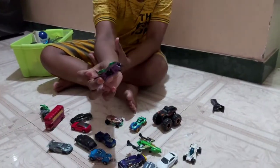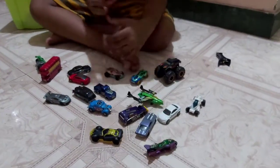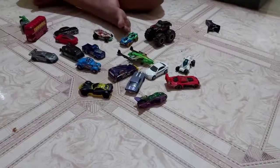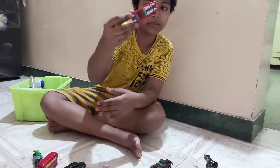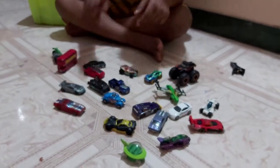And this is a Spider-Man 3 villain's car, bike. And this is a race car too. This is an alien car. It's so cool. And this is a Star Captain America car. And it's so cool. And this is a fast car too.